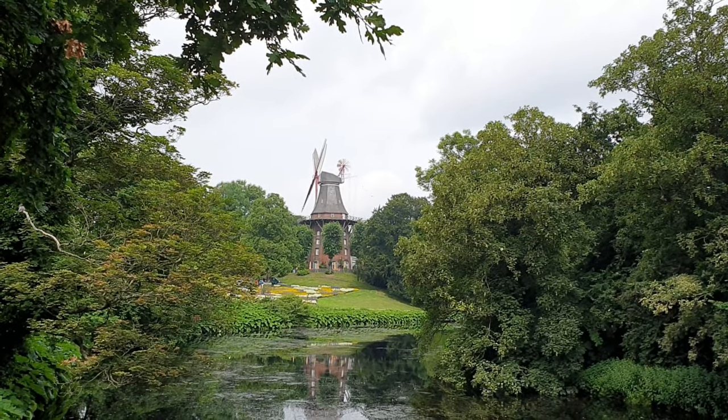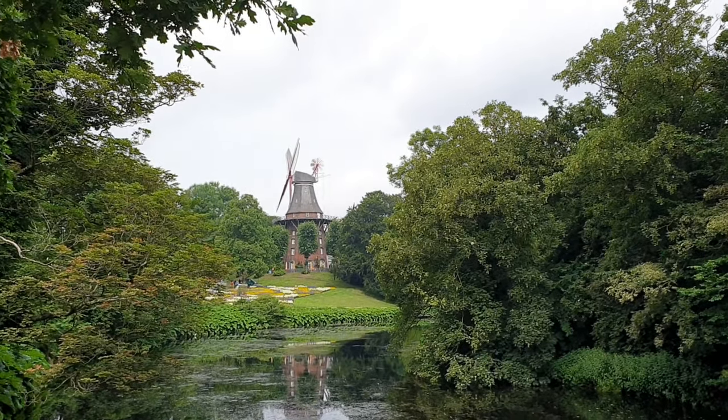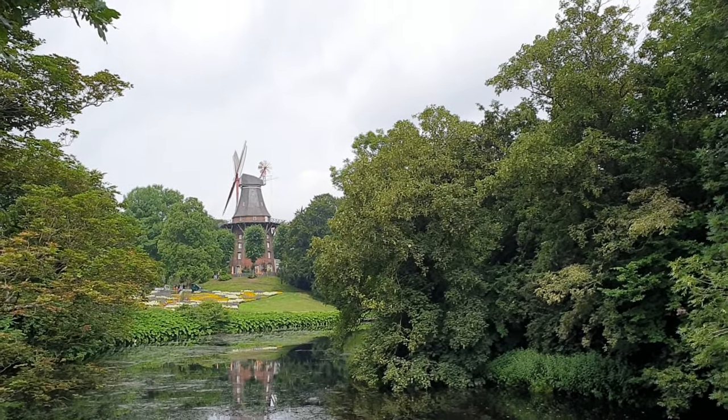Coming to the next spot is this windmill in the middle of the park. It's a very relaxing spot and it's a very nice place to visit.